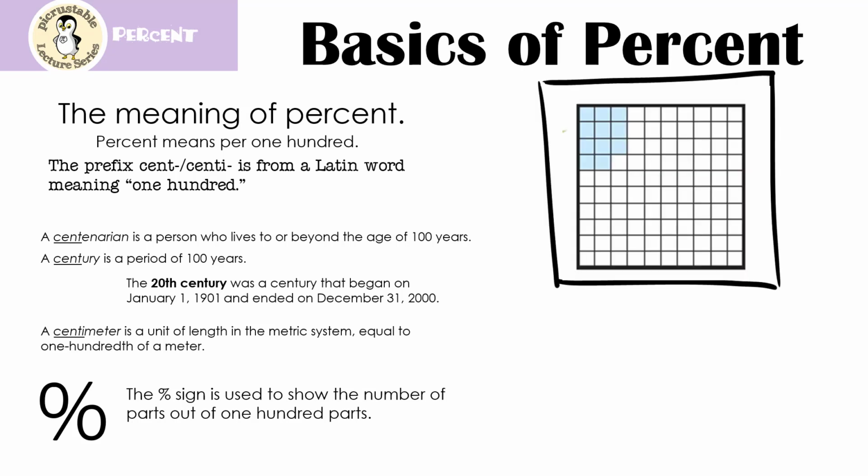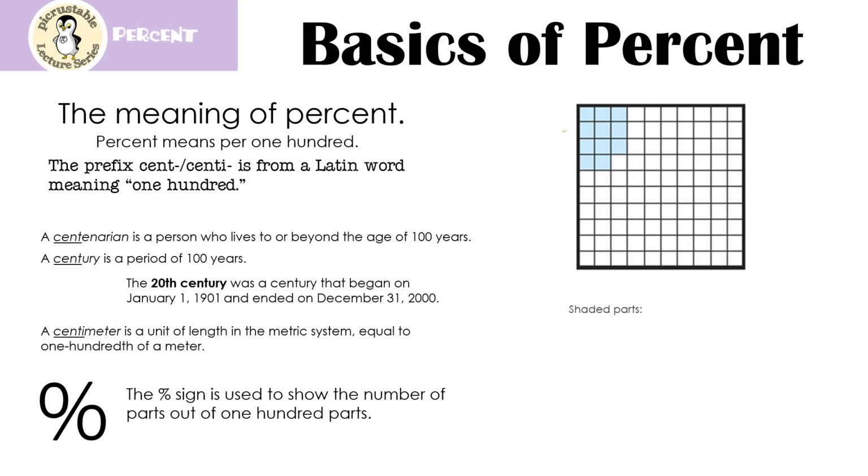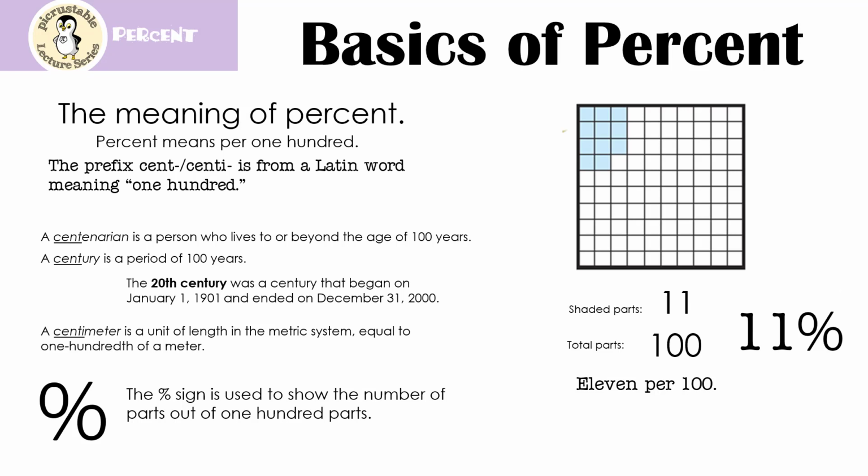In this square, there are a total of 100 little squares. How many shaded parts are there? Or how many shaded squares are there? There's 11. How many total parts are there in this square? 100. We could say there are 11 per 100. And guess what? That's 11%. And that's it. There are 11% shaded. And that's basically all a percent is. A part of a whole.